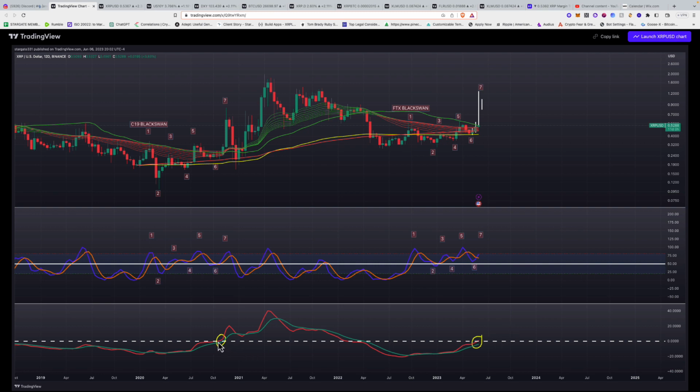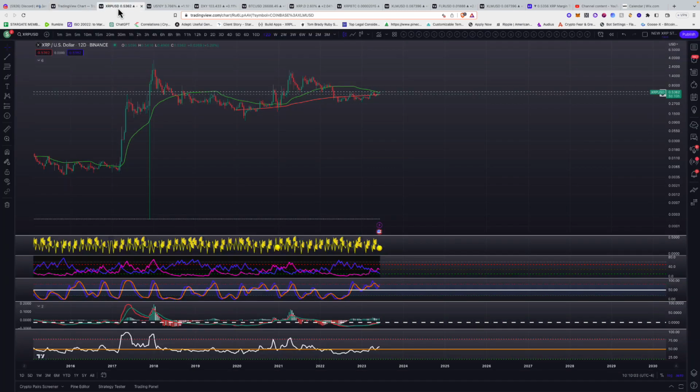But then you had the TSI right at the zero line go vertical, and we're at the precipice of doing that right over here too. And then the matching up of the COVID-19 Black Swan for point number 1, and then the FTX Black Swan for point number 1. Too many similarities to ignore. So let's go to the 12-day chart for XRP and check in on that.